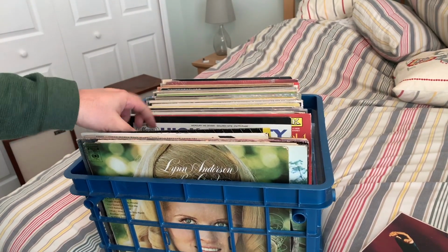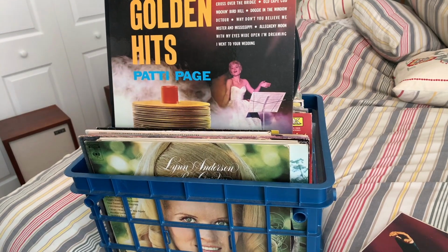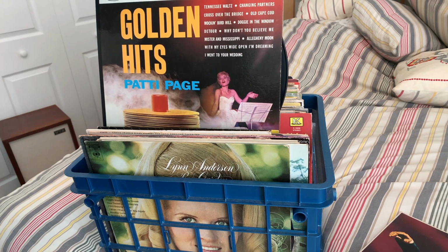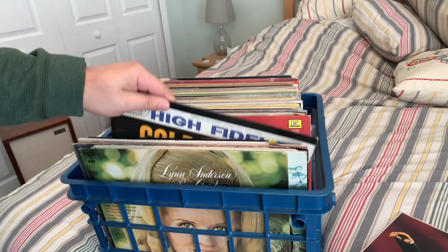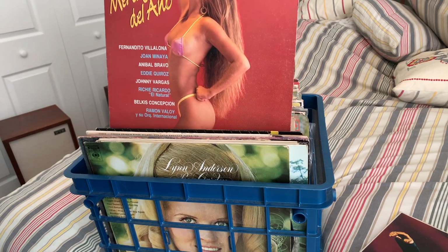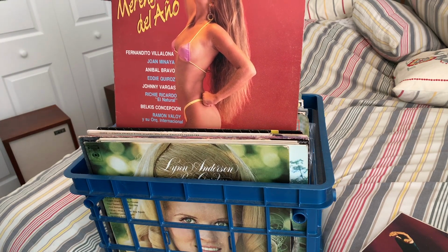Another Dolly album. Oh, look at this. Patti Page and her golden hits. I remember I liked that. How Much Is That Doggy in the Window? That was one of my favorites when I was like 5. My mom was Colombian, so here's an interesting one. I'll have to look at that one later.